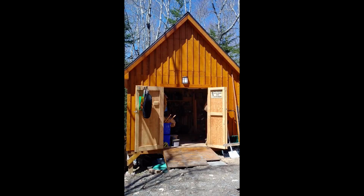I figure my material costs for the shed were just under 5,000. But 20% of that cost is actually just the stain on the outside of the shed. It was imposed on me because I wanted to match the stain on my cottage, which sells for about $100 a gallon by the time you pay taxes, and I needed 7 gallons of this stuff to do the shed. So that was $700 right there. So here we go.